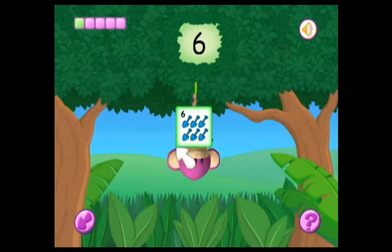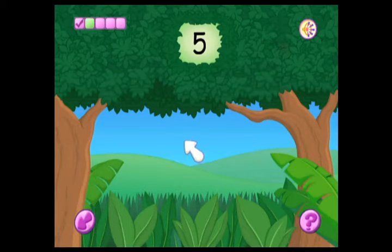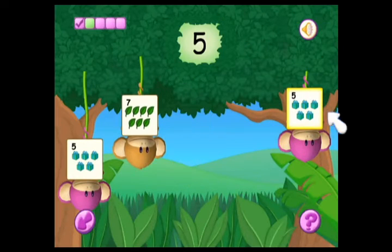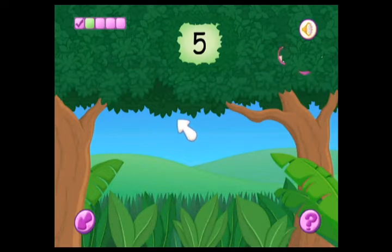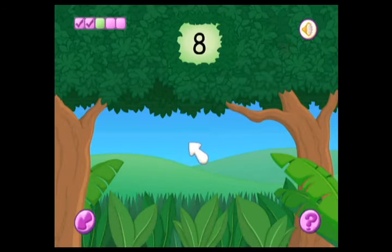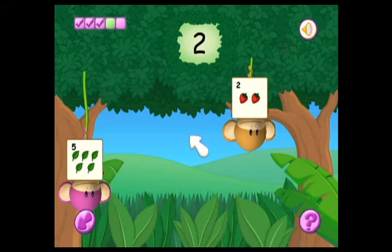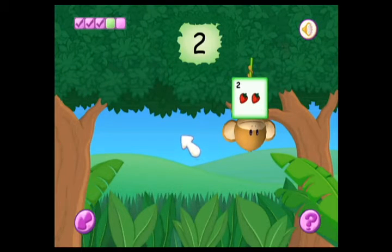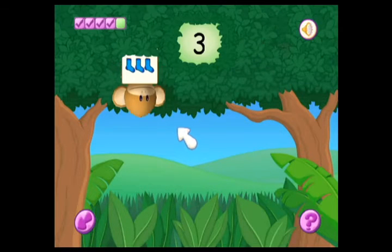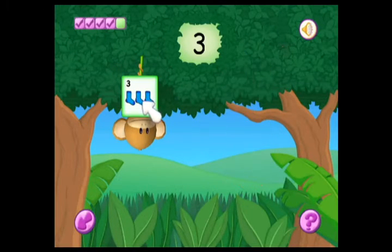Good catch. Find the same as 5. You'll get it. That's a match. Find the same as 8. Good catch. find the same as 2. That's a match. Find the same as 3. Good catch. Well done.